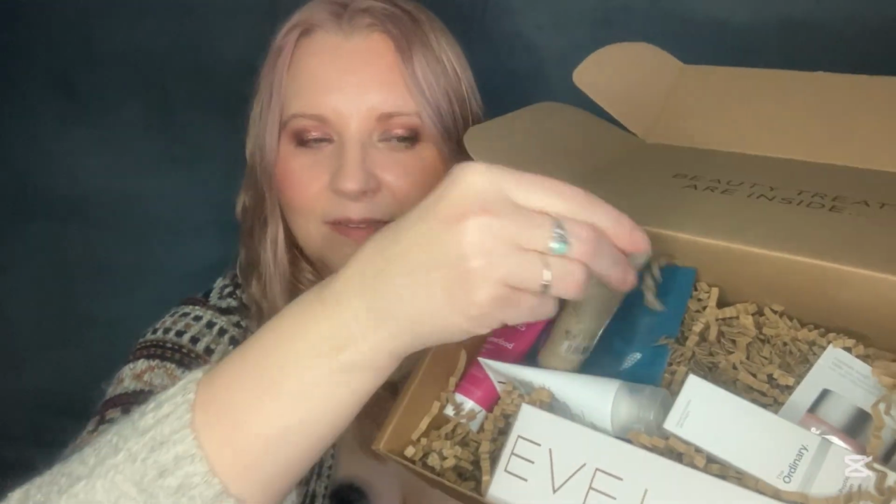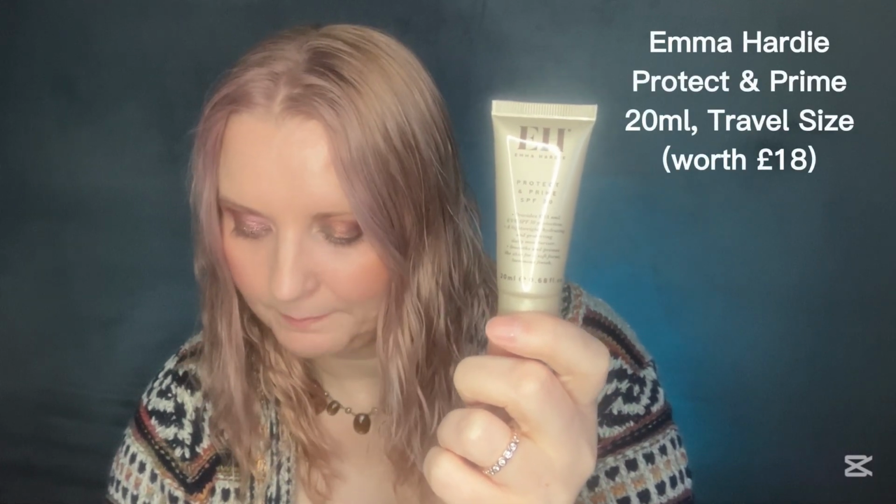What's this one here? So this is Emma Hardy Protect and Prime, and it's a travel size at 20ml. The sun may not be out, but your skin still needs protecting. Use this clever cream to not only prime but protect your skin. The lightweight formula makes it the perfect base for makeup or to wear solo. I like a primer, and I've had one thing that was Emma Hardy, but I wasn't that bothered by it. But I'll see what I think of this one. It says provides UVA and UVB SPF 30 protection. A lightweight, hydrating and protecting daily moisturiser. Smooths and primes the skin for a soft, focused, luminous finish.